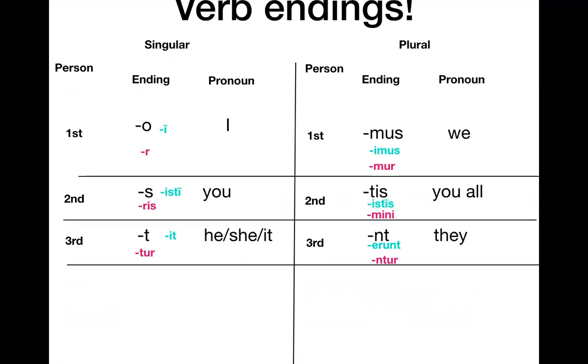That is present passive. What was that noise? Who knows? What was that? I think it was Microsoft Teams. Somebody's chatting me on Microsoft Teams.